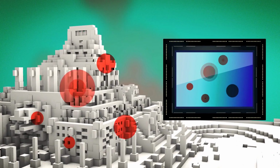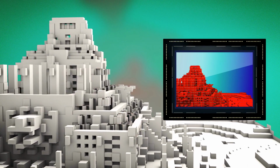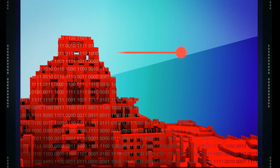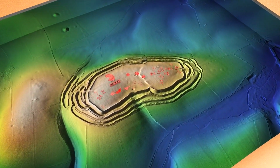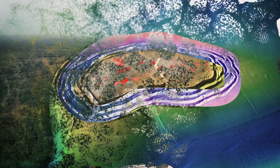The light bounces off different surfaces and then creates a digitally reconstructed map. This map is based on how much time it takes for the pulses to get back to a receiver. So, with this laser system, they discovered there were also lowlands for agriculture.